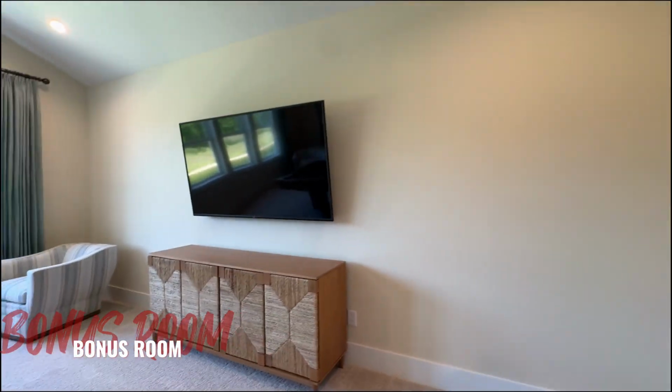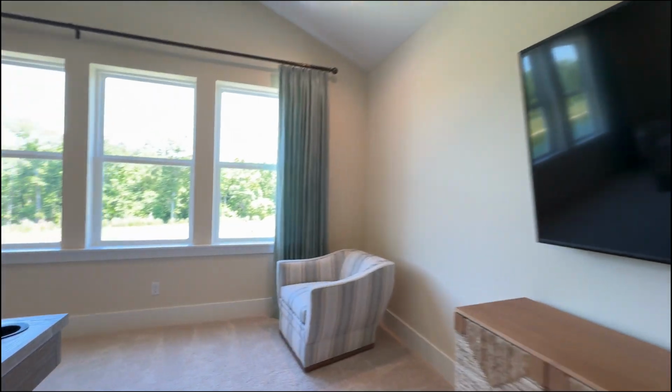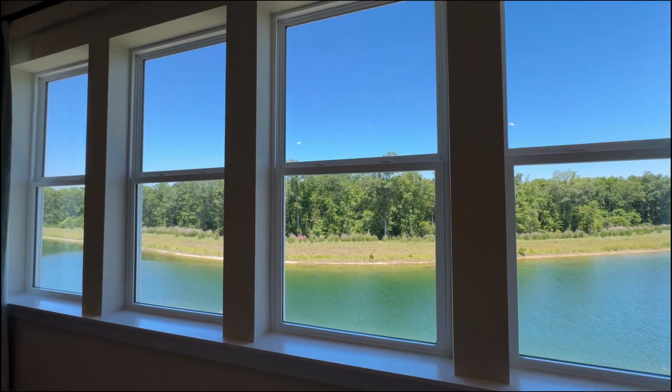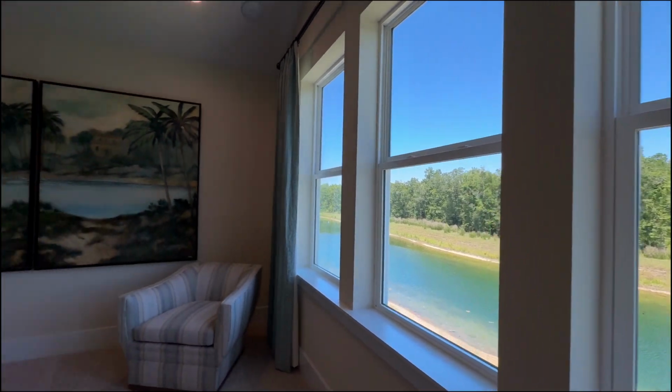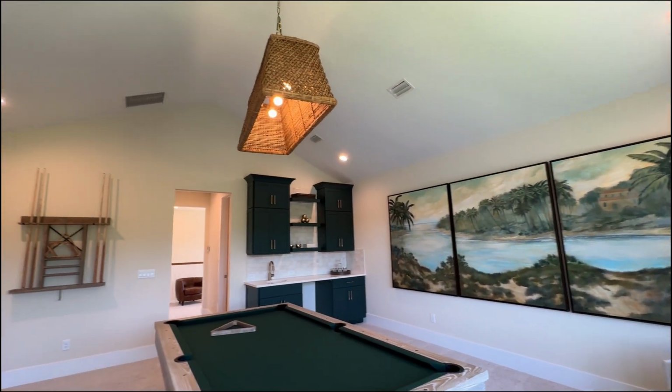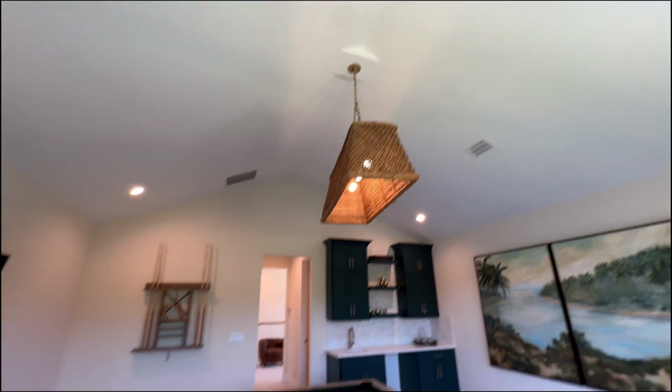They did it up as a pool room. It's got a TV, it's got chairs. It's got a whole back wall that's just filled with these windows with this beautiful view. And then you've got, right there, and the ceiling goes up pretty high.